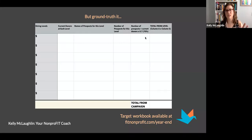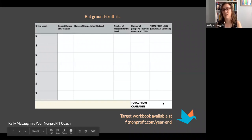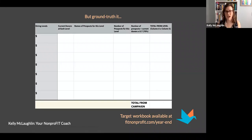So I'll say, okay, what's 70% of that number? Then I multiply that number by the amount in the giving level column and see how much, if everybody that I think is going to come through comes through, I am likely to earn from that level. And then I'll total that up to see how much I really think I'm going to bring in for this campaign. So often I do this to gut check the numbers, to make sure my numbers aren't lying to me, or that I'm not going to overestimate. I like to use that to find a realistic number for the organization that I'm working with.